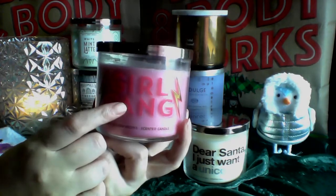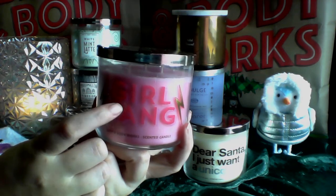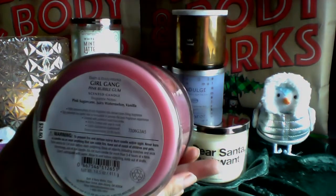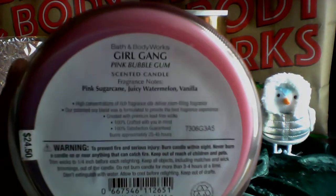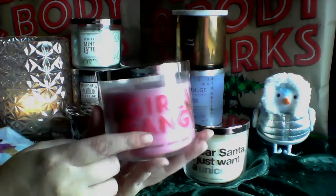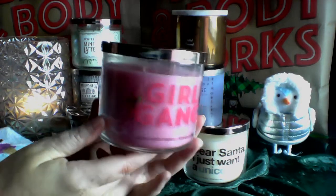This was the very first thing that I picked up because it was the very first thing I saw in the store, because I'm like, ooh, bright pink, it must be Girl Gang. So Girl Gang, as I might have mentioned, is pink bubblegum, which is pink sugarcane, juicy watermelon, and vanilla. And number one, I love the pink. I'm fine with it being called Girl Gang, which is strange because, you know, I live in the hood, so.